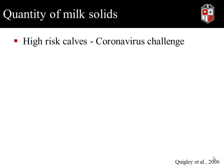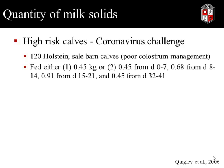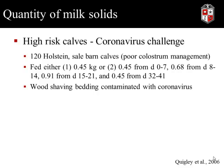You can ask him more about this study if you want. But he used a high-risk group of calves and then raised them on coronavirus-contaminated bedding. 120 Holstein sale barn calves, poor colostrum management. They either fed them a restricted quantity of milk, a pound of milk solids per day, or a variable program: they started them out for the first week at that pound, increased them to 1.5 pounds during the second week, and during the third week they were fed about 2 pounds, and then they were dropped back down. So those were the two treatments, a restricted or a variable higher plane of nutrition. And they were all raised on wood shaving bedding contaminated with coronavirus.